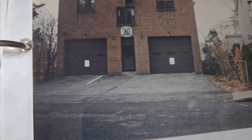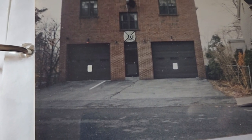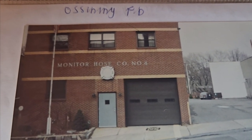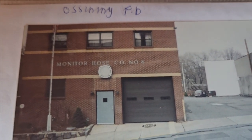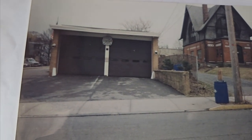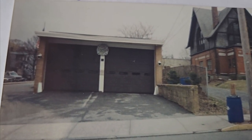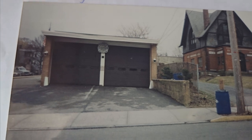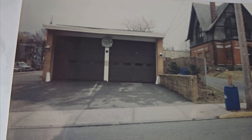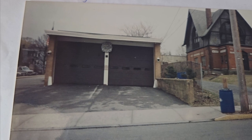Upper 101 engine. Monitor hose. And this is completely gone, completely renovated. This was the rescue company. But now it's much bigger with the rescue and center hook and ladder. It was a very tiny building, and it has a big parking lot to the right, so that's completely different now.